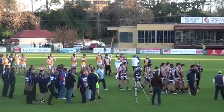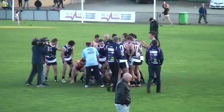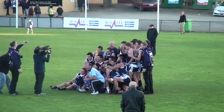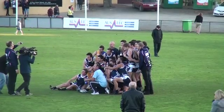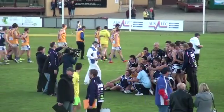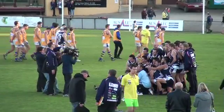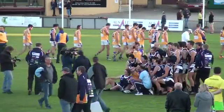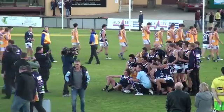4-12, 36. And the back here watching these two sides, because that'll be the 4th time in 7 years that they would have played. Well, having heard who has been adjudged best on the ground for both sides, there were a couple of raised eyebrows. Which one? Well, probably both of them.